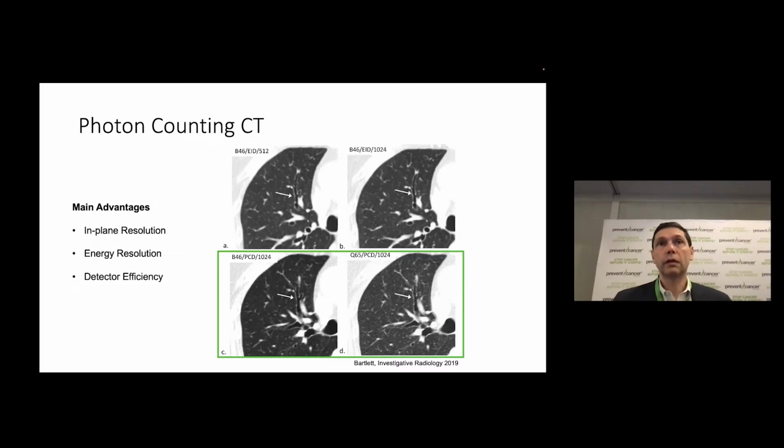Having done work many years ago on some prototype scanners back at GE, I know that if you get down low enough, you can start to see the septa between alveoli, I think it is, and lots of other really interesting things. So a whole bunch of features in every field. If we can get significantly better resolution, many discoveries are made, and lots of advances are made.